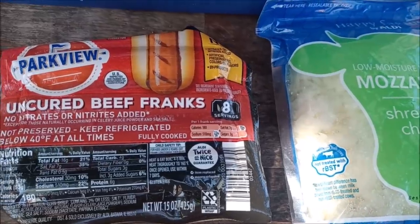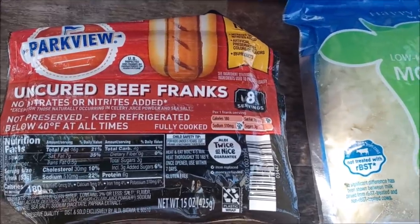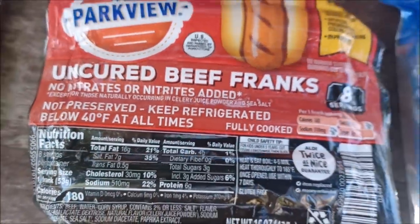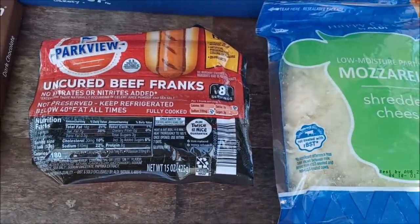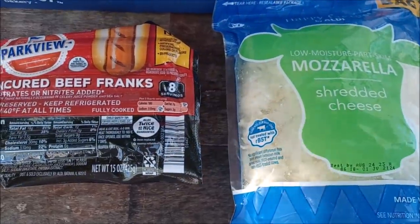Here is one of Frugal Daddy's favorite foods, and that is the beef hot dog. Frankfurter, as we call it. Did you see they have no nitrates or nitrites? Yes, and they plump when you cook them. I like when hot dogs plump when you cook them. If they don't plump, I feel like there's something wrong. That's become an expectation for us, but not all do.